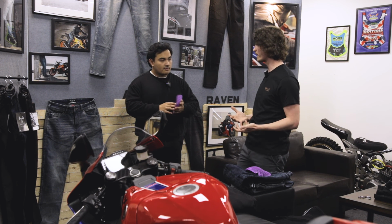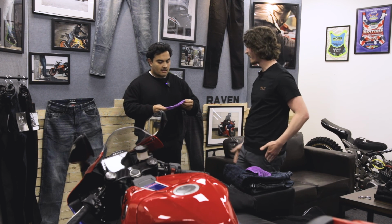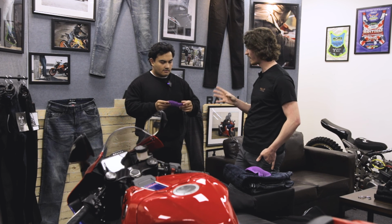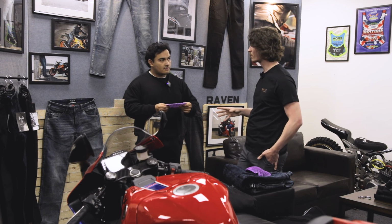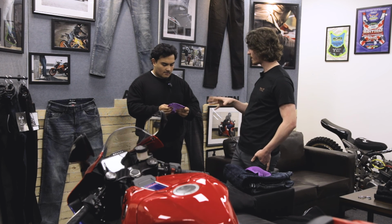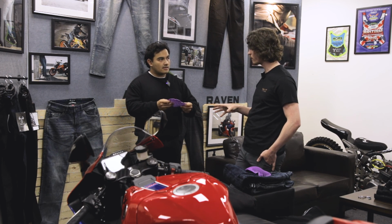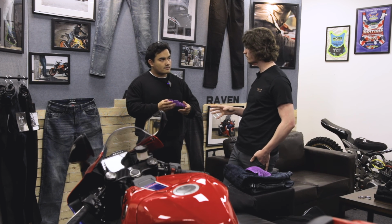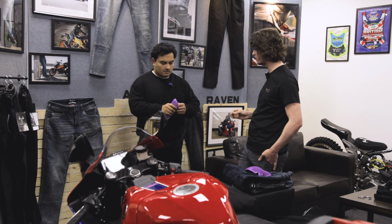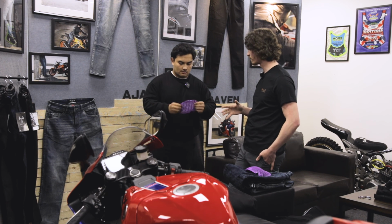It doesn't matter what you're wearing, if you're not comfortable, you're not going to want to wear them. No, exactly. With this, it's a completely new type of construction, which allows it the properties it has. As opposed to the typical PU that most armours are using today on the market, this is a new type of TPE. So that's a thermoplastic, which allows it to have its properties.